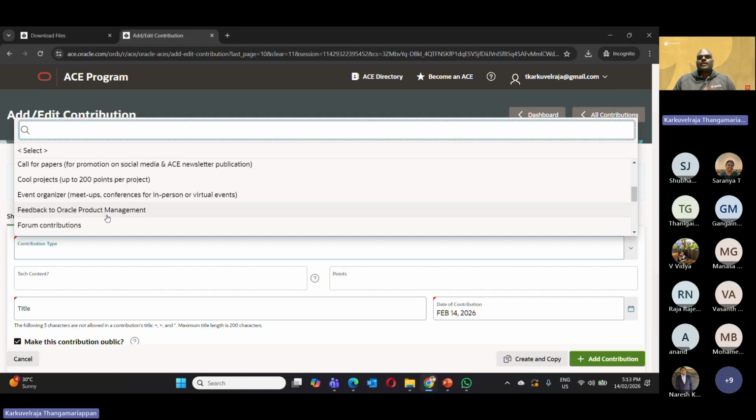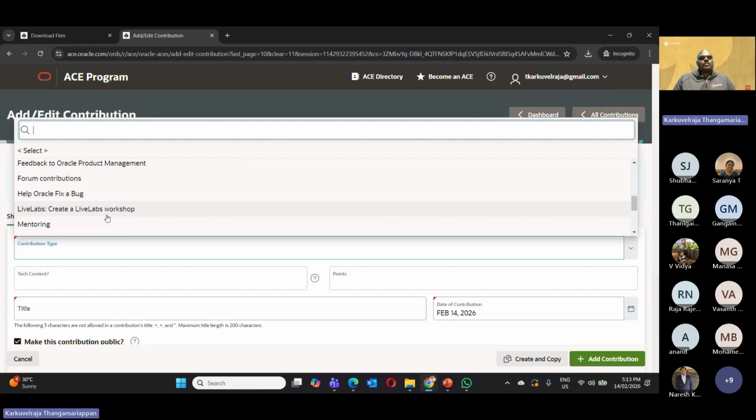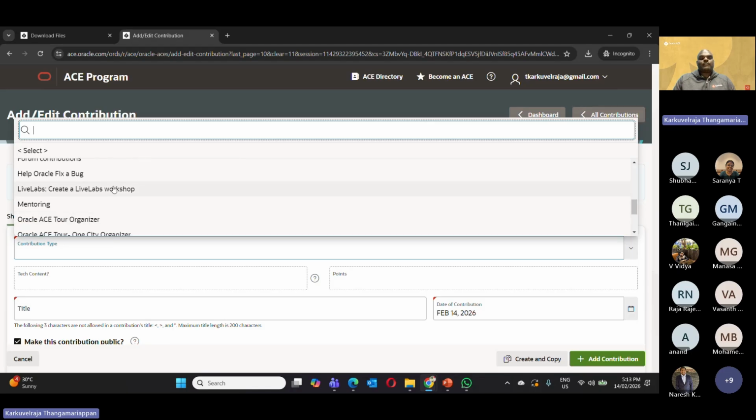If you find that, hey, we can have this small feature that can solve this use case, those types of feedback you can list out, and then you can connect with the local or nearby product managers and share the feedback, and that can be uploaded here. And there are forum contributions to help Oracle fix bugs, and you can create Live Labs workshops.